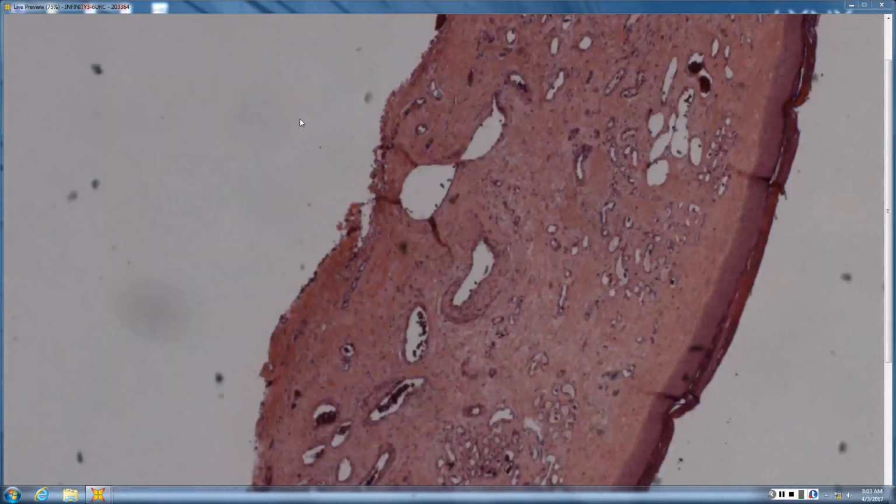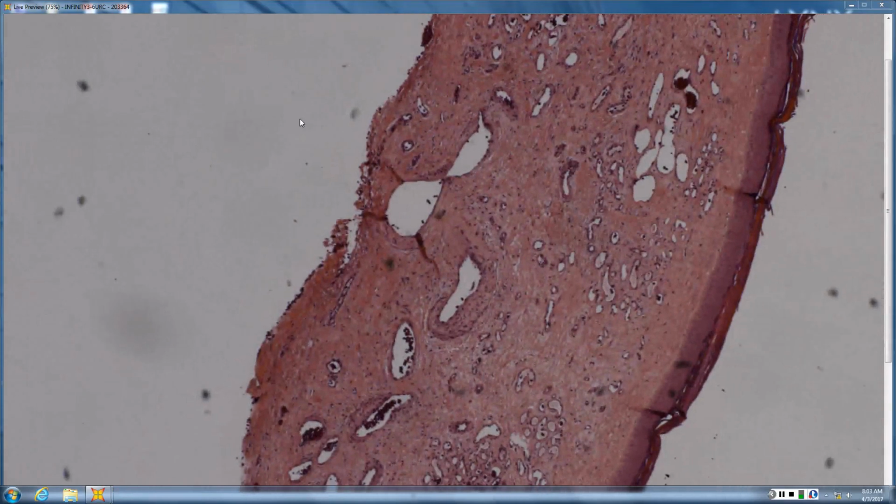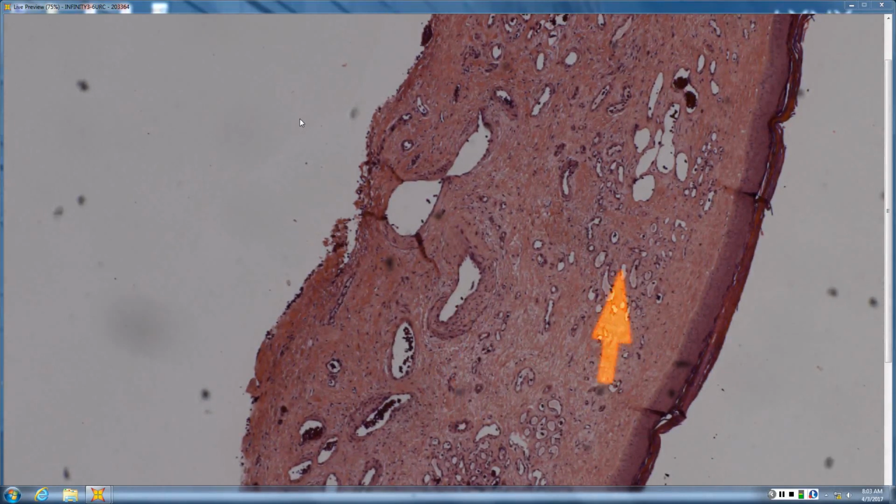Like a cherry angioma? Yeah, but I don't see thick hyalinized walls. I see thick-walled vessels and very thin-walled vessels, like an AVM, arteriovenous malformation. Okay, let's see. What else is high yield here?